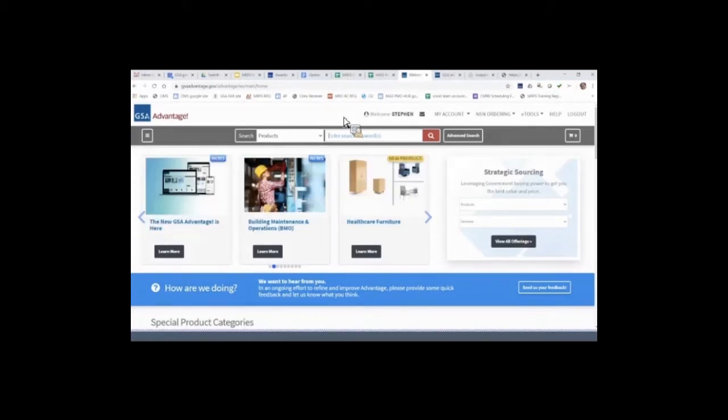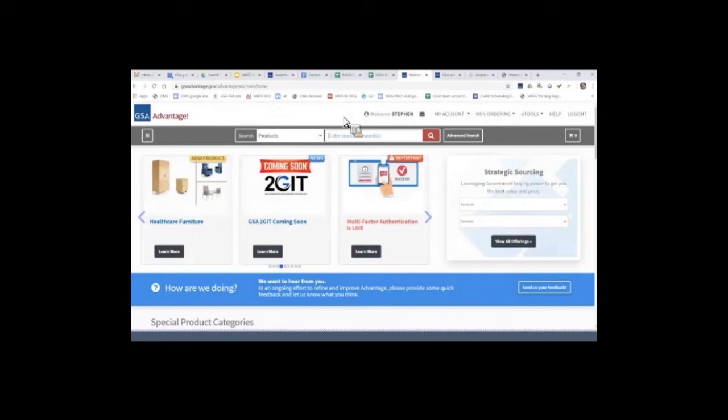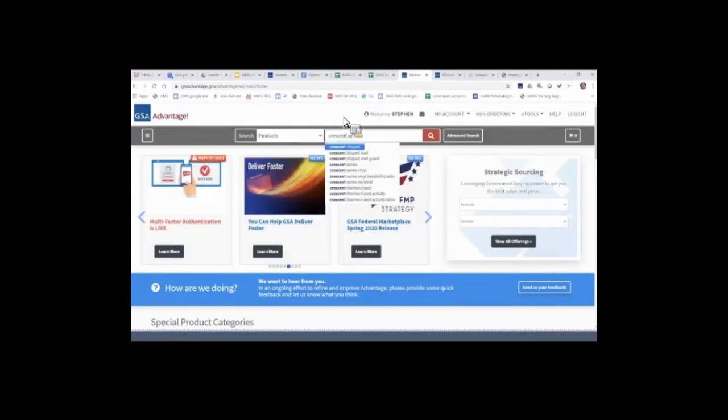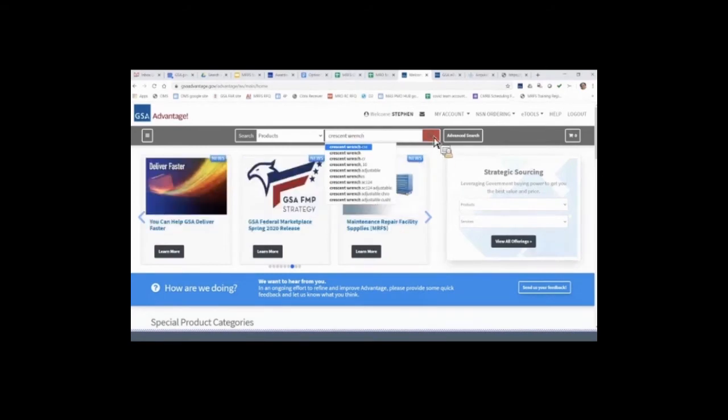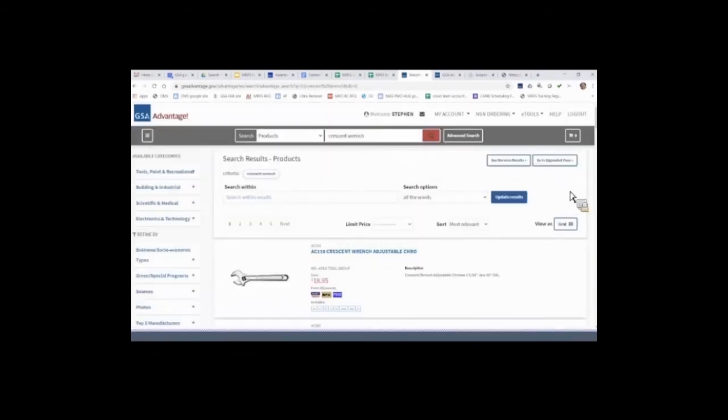They're not searching for a specific category of things. They don't really give a lot of attention to the program under which their item falls. They really just need what they need. In other words, they really just need the item. They might need to be buying some crescent wrenches, for example, for their office. So if that's you, you're just going to input crescent wrench and see what GSA has available.